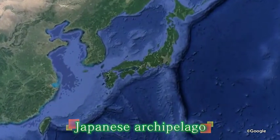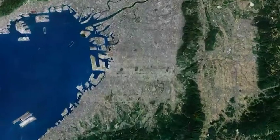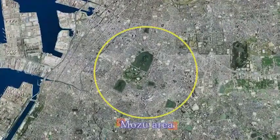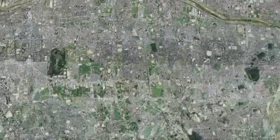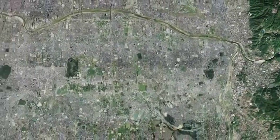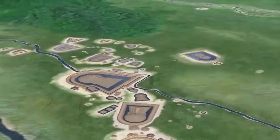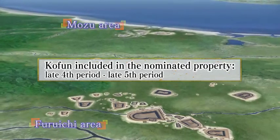Near the center of the Japanese archipelago, in the southern part of the Osaka Plain is the Mozu area, situated near Osaka Bay, which was a gateway of exchange between ancient Japan and the East Asian powers of the time. The Furuichi area is 10 kilometers to the east of Mozu. Each area has numerous kofun of different sizes within a 2 kilometer radius. The tombs built between the late 4th century and the late 5th century in these two areas were specifically selected for the World Heritage nomination.